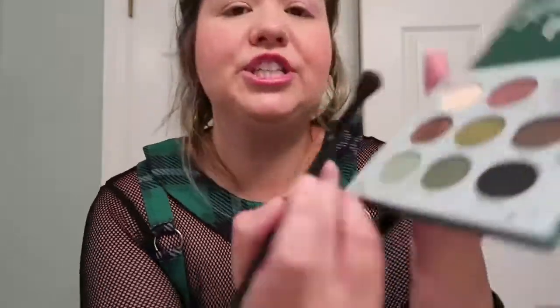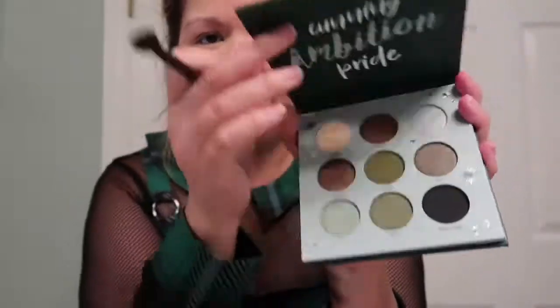So the next one up is Baron, and a really great smoky shade. I like that one a lot. It's very pretty, I love all the shimmer. If you've watched any of my videos beforehand, you know I'm all about the shimmer. So I really like these shimmery undertones.